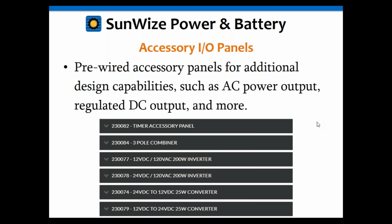not just at the nominal DC 12 and 24 volt range, but also through single phase AC loads that are under 200 watts, as well as any regulated DC load at 12 or 24 volts that's under 25 watts. So that could be a tolerance as low as 1% of the voltage or less. So those are what we're going to go over, and we're going to explain how they fit and what they allow you to do. Okay, next slide.